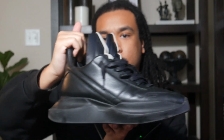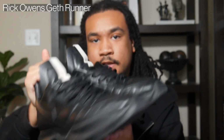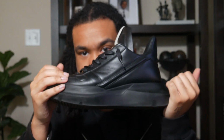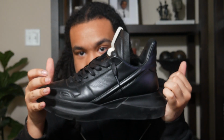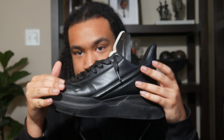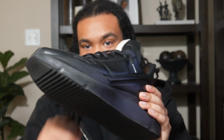Next shoe is actually one of my favorite shoes that I have. It is the Rick Owens Geth Runner from the Lido collection, I believe. Basically, I'd say that it is based on an athletic sneaker, and Rick put a bunch of premium leathers and materials on it to make it more casual. Again, nobody's wearing these for athletics. I wouldn't. They're pretty heavy. They are some good stompers.